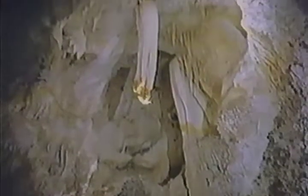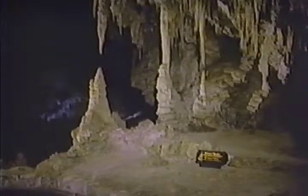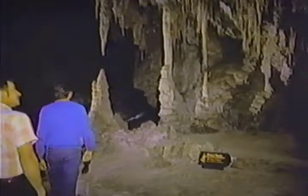The celery stalk is an interesting stalactite hanging from a high ceiling. Some visitors see a dancing figure in the Chinese theater. Its spired high hat is near the center of the natural stage.